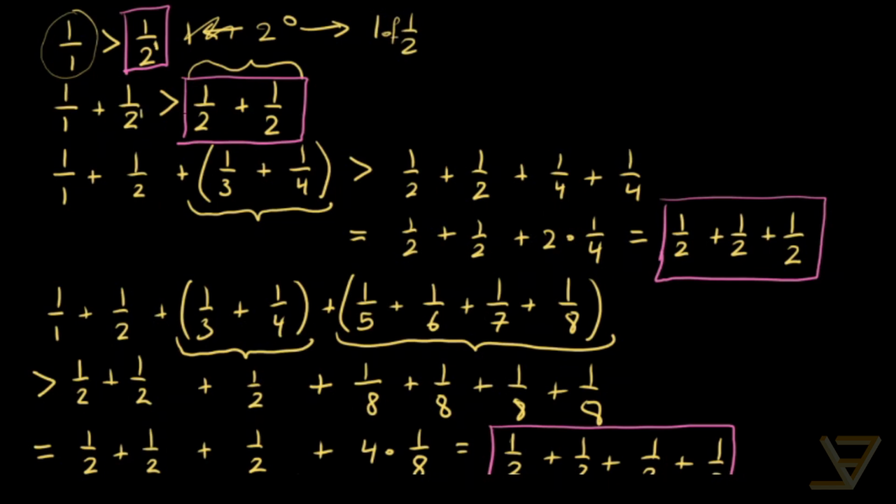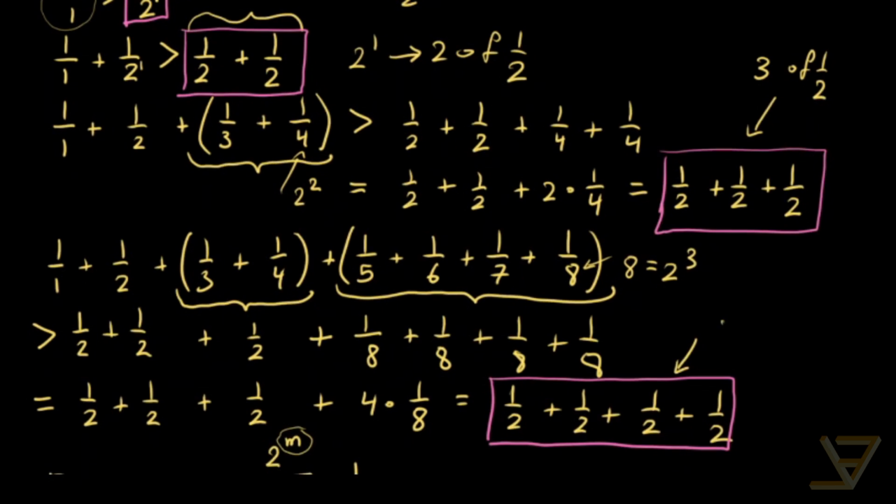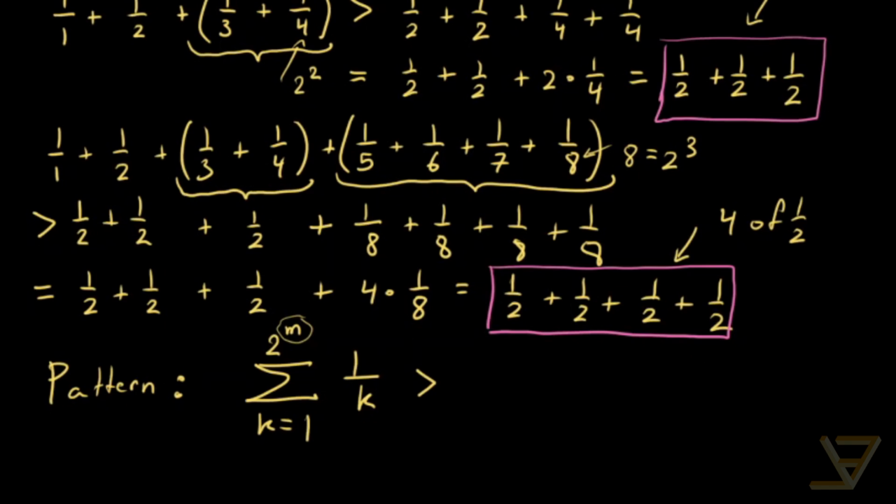So it's actually 2 to the power of 0 leads to 1 of 1 half. In this case, we have a 2 to the power of 1, and 2 to the power of 1 leads to 2 of 1 half. In this case, the 1 over 4 is a 2 squared. So here we have 3 of 1 half. And finally, in this case, 8 is 2 to the power of 3. And over here we have 4 of 1 half. So what we expect is that there's going to be a sum of m plus 1 halves, which is equal to m plus 1 over 2.